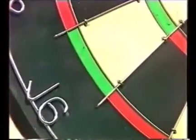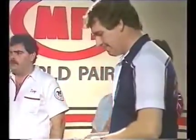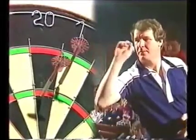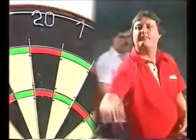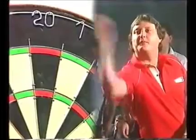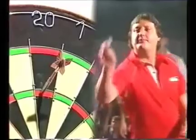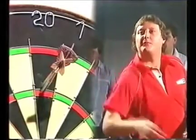And now 32. Two 16s. Yes, second race. 14 dart finish for Bristow and Locke. Bristow looks supremely confident. Well, often you see Bristow's concentration waver like that, fumbling a dart with the feed through.